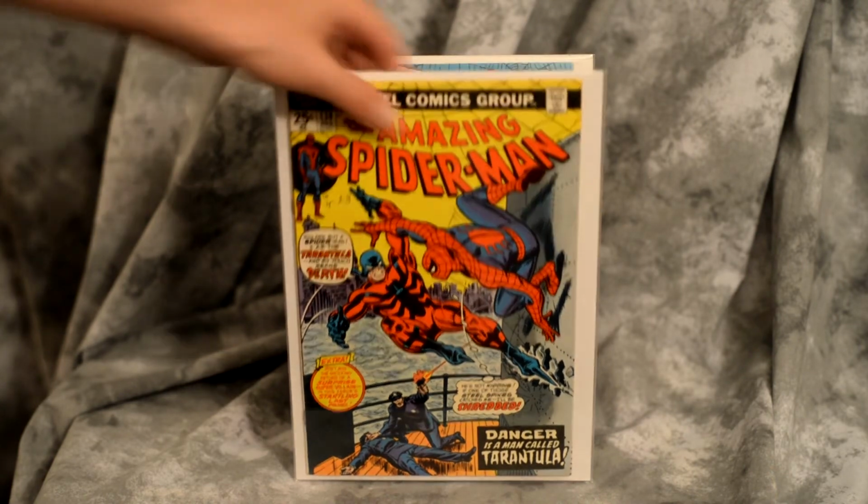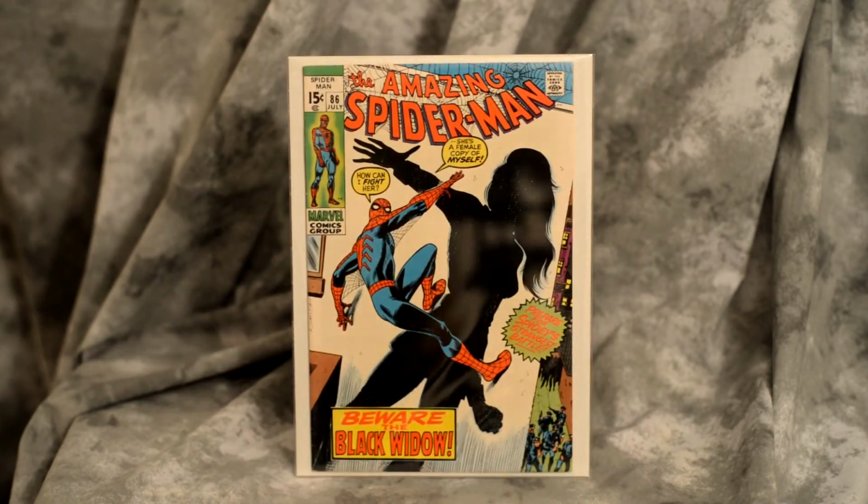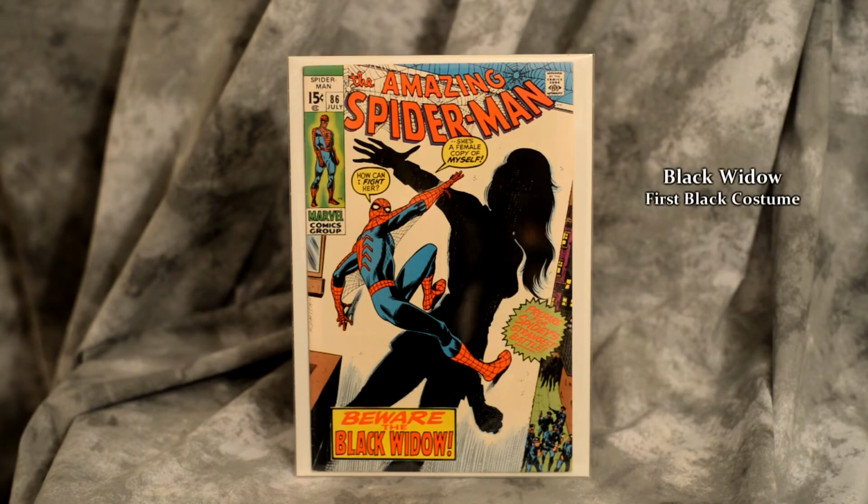Also an Amazing Spider-Man. We're going back in time here using the time machine to a title that Mike should recognize. Of course, this is Amazing Spider-Man issue 86 from July 1970. Early Bronze Age goodness. First appearance of the iconic black costume of Black Widow. It's a pretty important Black Widow key issue, boys and girls, and this issue marks the first appearance of the Widow's iconic black costume.